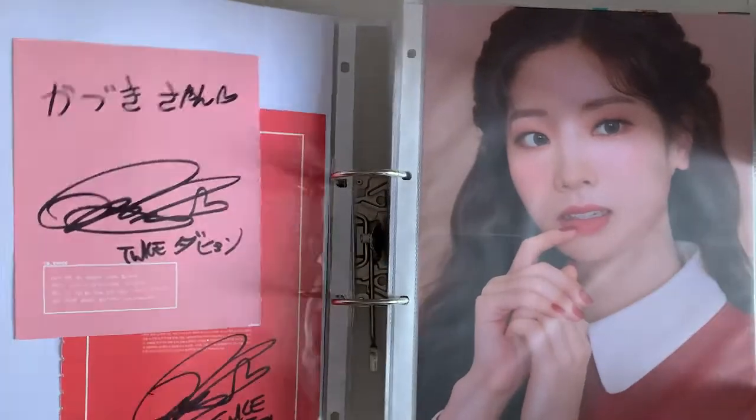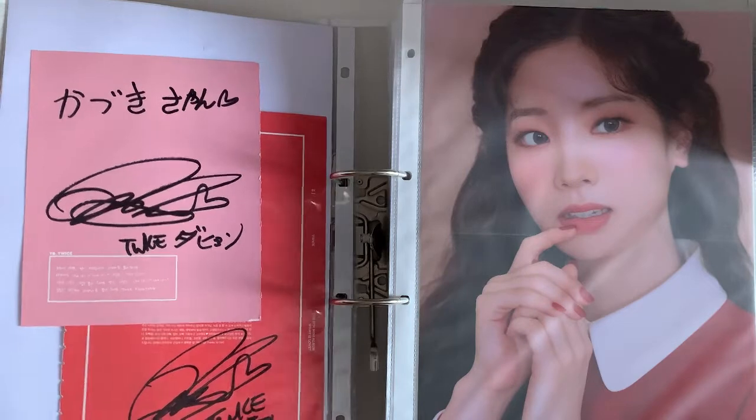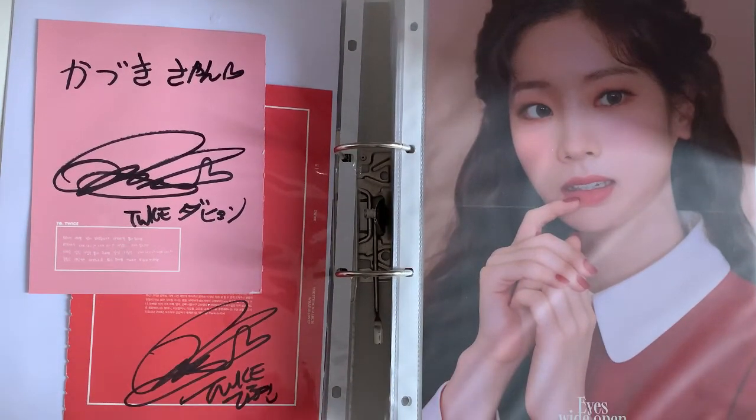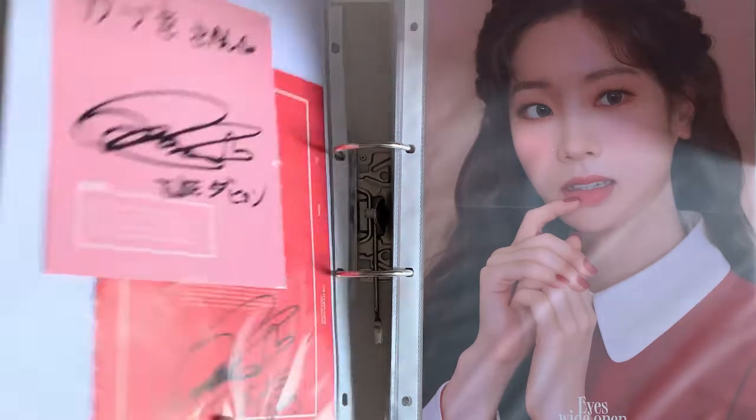So I've got my signed pages at the back. The reason I ripped up the albums was actually to incorporate the signed pages with her pictures, but it just wasn't working and I was too scared to rip up the signature. So I just placed them here at the back. I think it's fine for now.